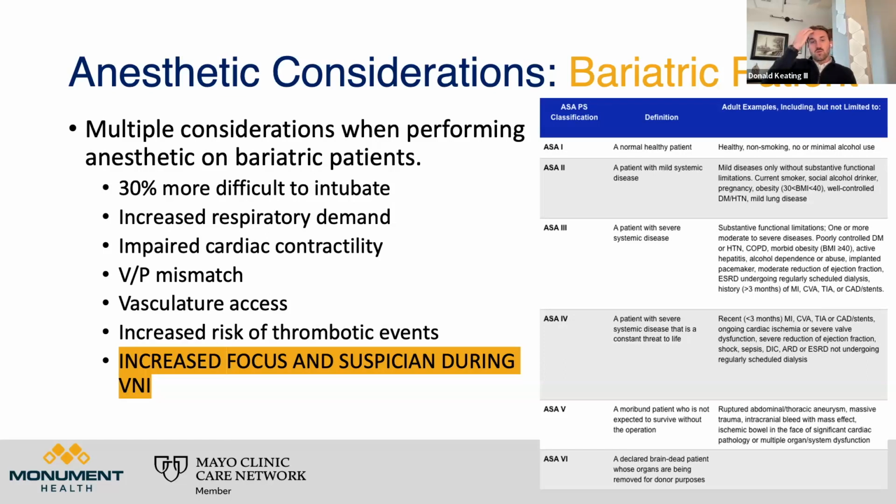So overall, not even looking at laparoscopic surgeries, but just any sort of surgery, a patient who's obese requires different considerations prior to undergoing anesthesia. One of the main things is that obesity is associated with a 30% greater chance of difficulty during intubation. A lot of this is just due to fatty deposits in the oropharynx, as well as increased work of breathing, higher respiratory demand. They have impaired cardiac contractility and often a ventilation perfusion mismatch.